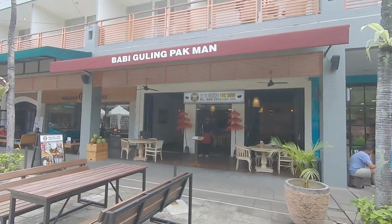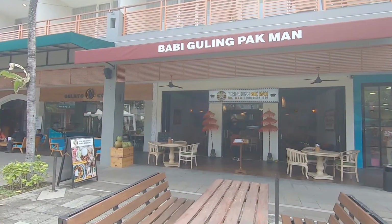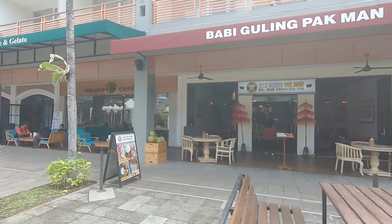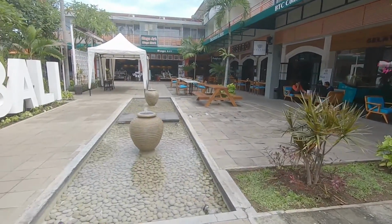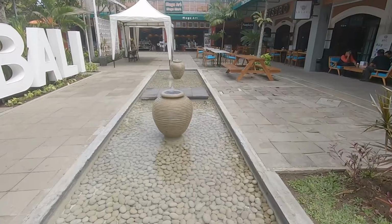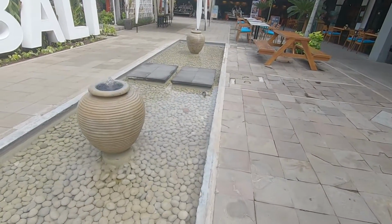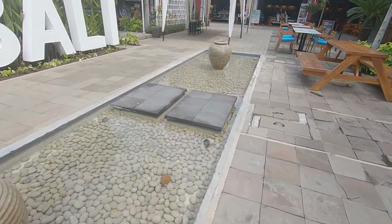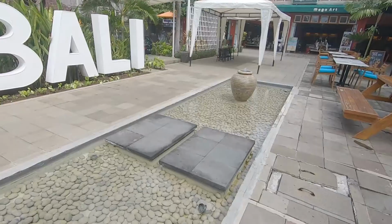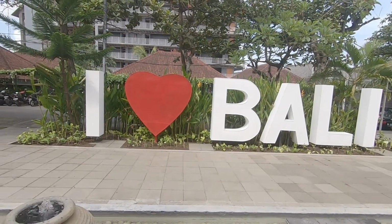And then this is a restaurant. It's called Bali Apartment. Place is open. Have a look at this. It's so nice, clear water. So many large gravel here at the bottom of the water, and there is a sign over there, I love Bali.